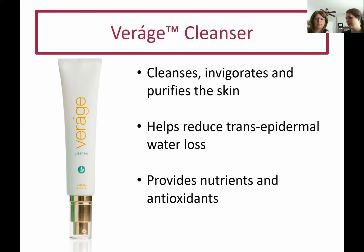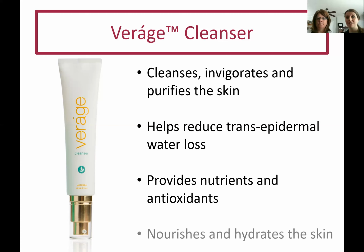If it doesn't breathe, guess what comes? Clogged-up pores, pimples, cystic acne. That's right. So we're going to nourish and hydrate our skin instead.